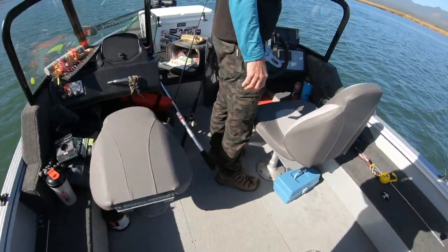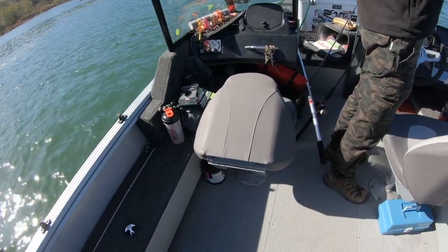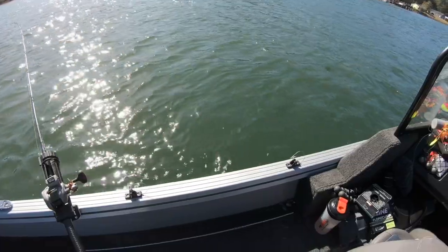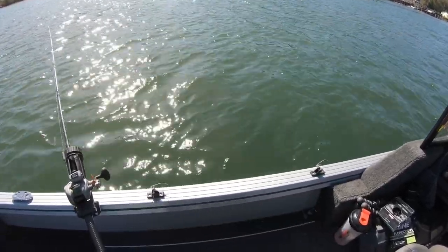I'm on the bottom, so maybe we can get a Chinook cut through here. This might be the spot we have to come back to right here. Yeah, I've never gone just right through this area before. I've always been over along that. Oh, there's a fish. Oh. Yep, that's one.